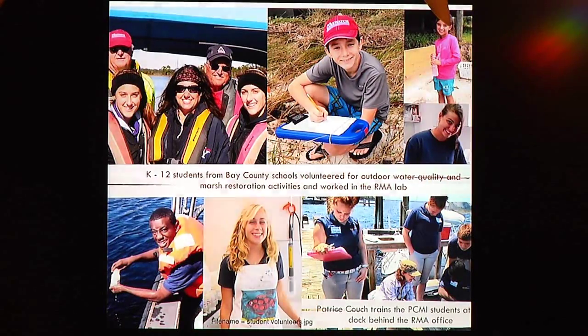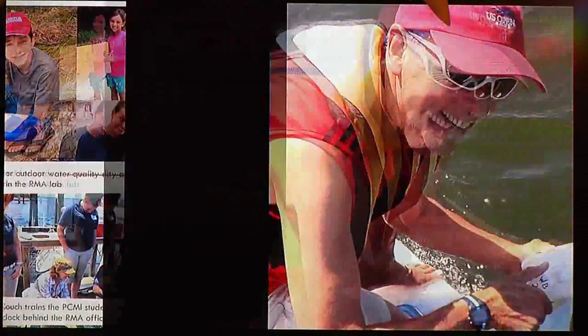Part of our education and outreach is working with students, so we often have student interns come and do the water sampling and work in the lab. We work with students at PCMI, and we've had interns from North Bay Haven Charter Academy. There's not a better way to make them aware of it than to let them actually do it with their hands. A lot of them are exploring careers in environmental science, so it's a great way to get their feet wet.